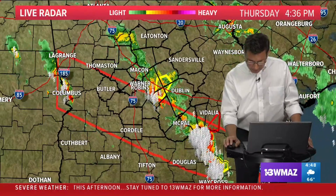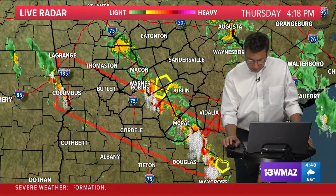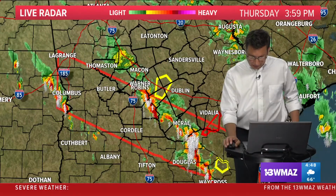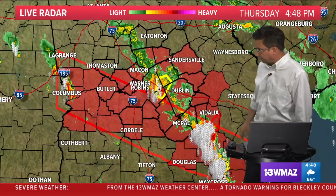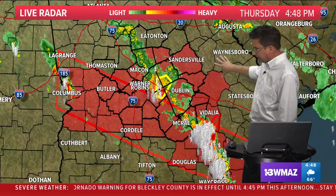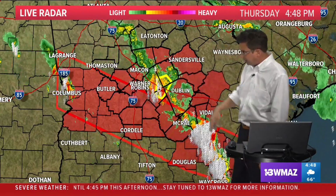Well, we have the watch boxes up anyway, but as far as how far up north, it basically just includes the rest of our north and northeast counties with where they issue the rest of those watch counties. Yeah, there we go right there. So this is what we're talking about. So it does now include Bibb, Jones, and on over toward the east here now. And it's basically to kind of cover this guy right here and anything else that may be around it.